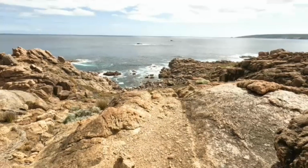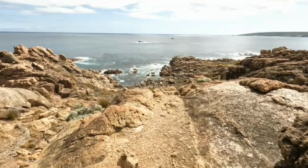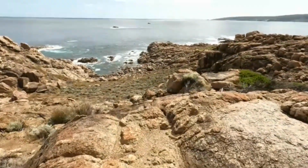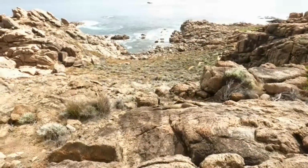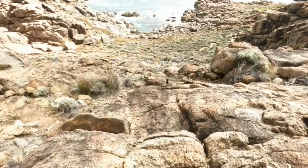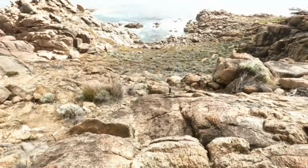Read the trail. Unless it's a perfectly smooth descent, you can read the trail. Like this situation here, I'm going downwards here. That's what I'm faced with, some rock scrambling. That situation there, I would probably go down backwards.